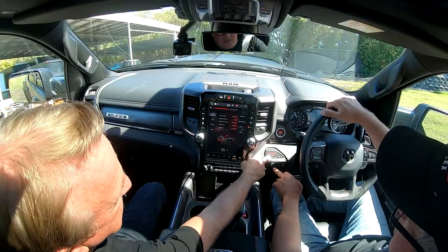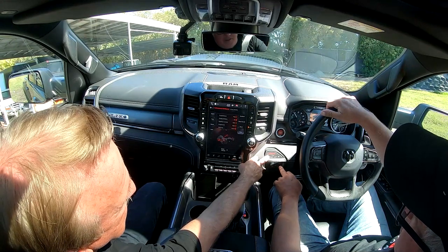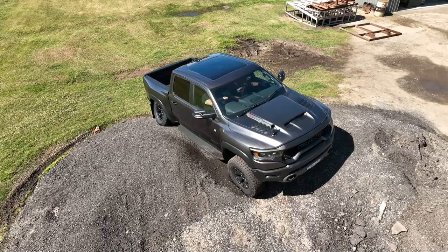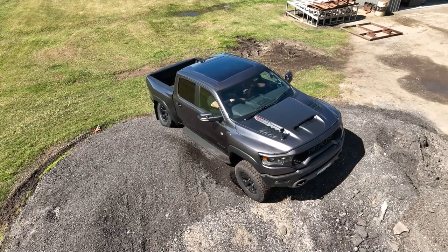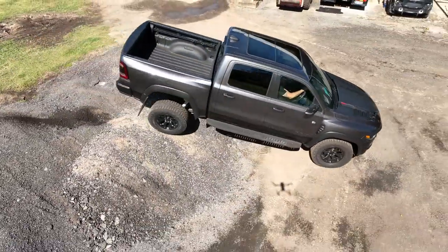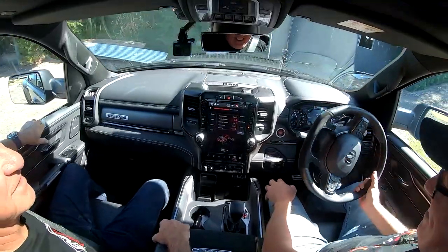So what mode's that? Hang on now. Look at this, mate. Baja. Axle lock. Yeah. Watch. Oh, that's what it needed. Excellent. Oh, Jesus. This is the press car, isn't it? Yeah. And we are the press. Bloody hell. So that works. So as soon as you put the axle lock on, it locked it all up and off it went.